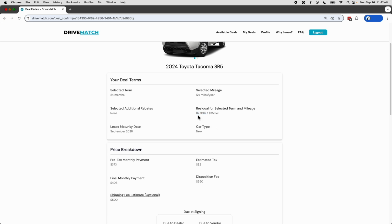value. And this just means that this car, after driving it 12,000 miles a year for 2 years, so driving it 24,000 miles over 24 months, at the end of that time period, at the end of 24 months, Toyota is estimating that this car will retain 82% of its value, or it will depreciate 18% over 2 years. And that means that at the end of the lease term, you can buy this car for roughly $35,000.